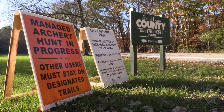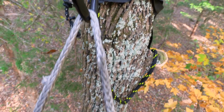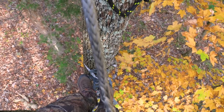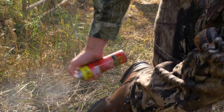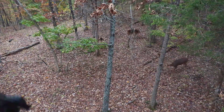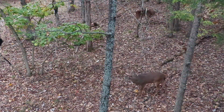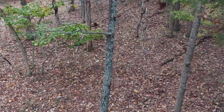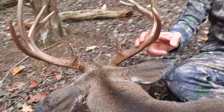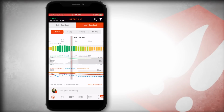St. Louis County Parks opened up their grounds for managed hunts. Using the saddle to get back into really thick cover, that was huge. Scent control, the scent management, I crushed all my gear. I used Nose Jammer on my boots as I came in. This guy came in, he was probably at 8 or 10 steps. Very, very close. Didn't hurt that he was also focused in on the other younger buck looking to brawl. And just like that, my Missouri public land managed hunt deer tag is punched. What an incredible night. DeerCast said great, and it really was great.